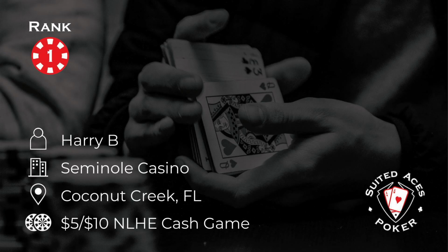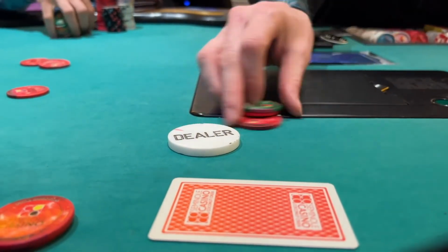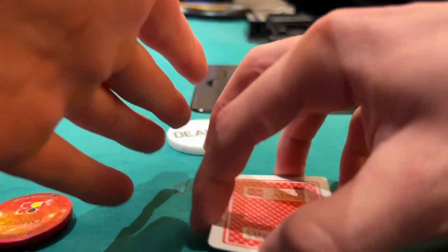And at number 1 this week, at the Seminole Casino in Coconut Creek, Florida, playing in a 5-10 cash game is Harry B. And if you're going to back into a hand, well, my goodness, Harry, this is the hand to do it with. This is literally probably the coolest hand that I've put on the channel so far.